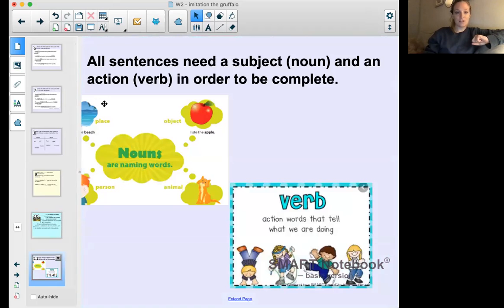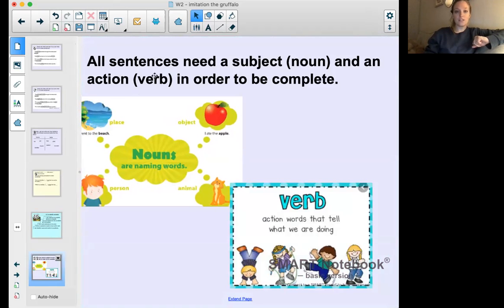All right, so as a good reminder for us from yesterday, all sentences need a subject, which is a noun. And we said nouns can be people, places, things, or animals. And they also need an action or a verb in order for it to be complete. So an action word that tells us what we're doing.